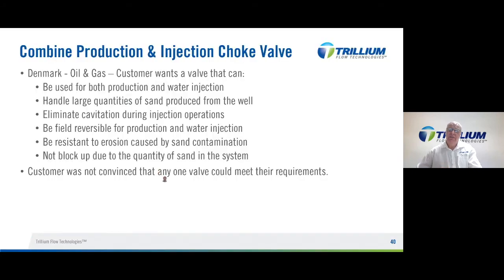Yeah, so just to have a look at one particular application, something special, very close to my heart, in Denmark. We had a customer who wanted a valve that could be used for both production purposes and for water injection. For production purposes, they're taking the oil and the gas out of the ground. But for water injection applications, they're injecting water the opposite way through the valve.